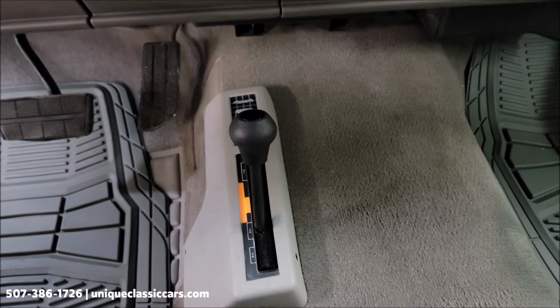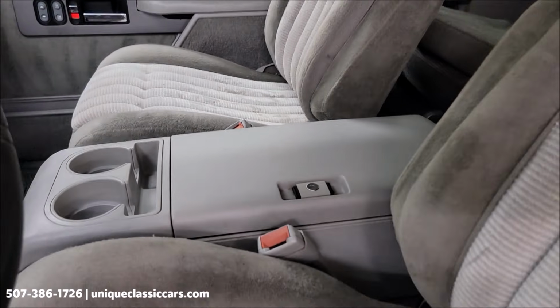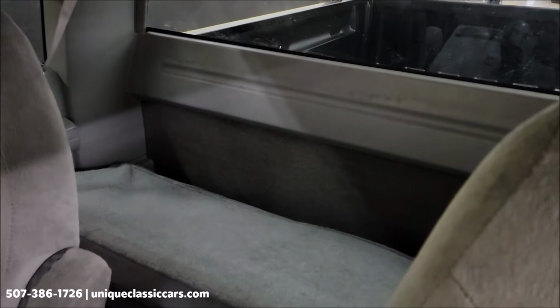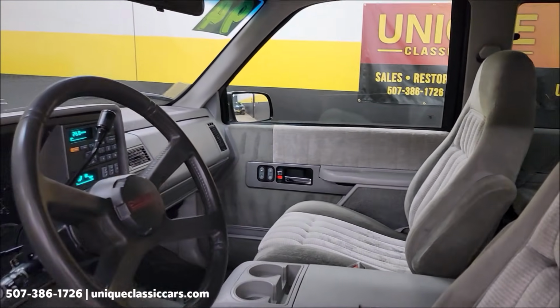Manual transfer case for the 4x4. Again, the center console, and how about that headliner. Nice shape. You'll be able to get a good shot of the rear seats in the still pictures also, with it folded up and folded down, so you can see it both ways.